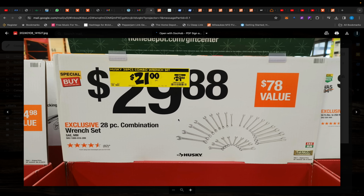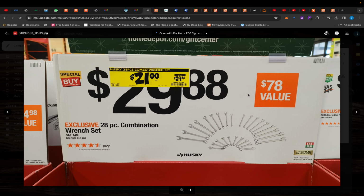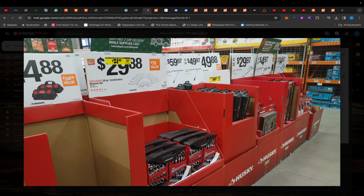Moving on, we also have the 28-piece Husky wrenches that don't ratchet for $21. And if you wanted to, again, just get it online, it's $24.88. So again, you could pay an extra $3.88. That's totally worth not driving. Now, if you got them both, now we're talking about $8.88. And if you live down the street, I think maybe, I don't know, I'll probably go to the store to save $8.88 if you wanted both. But there you go with that as well.